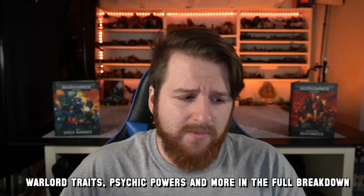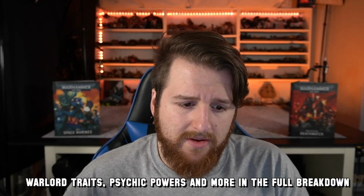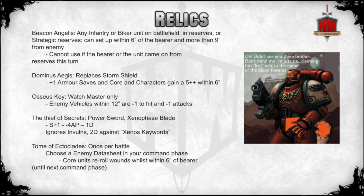Some of them sound familiar, some of them are actually really good. Again, I'm comparing off the index, so there weren't any in there, not that I remember. So you've got Beacon Angelis, where you choose an infantry unit or biker unit, and it can be set up within 6 inches of the bearer and more than 9 away from enemy units, but you can't use it if the bearer came from reserve or the unit you're choosing came from reserve, or if you've got anything on the battlefield that didn't arrive from reserve this turn. You can essentially yeet it beside your warlord, which is pretty decent actually. It's a lot better than I first read.